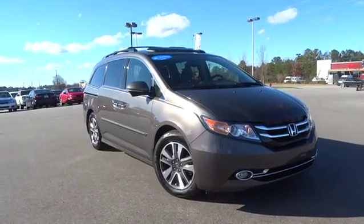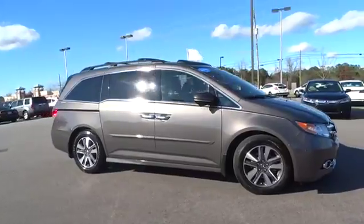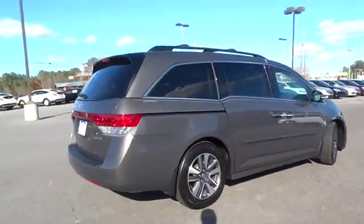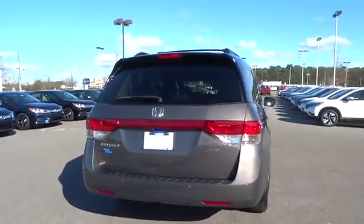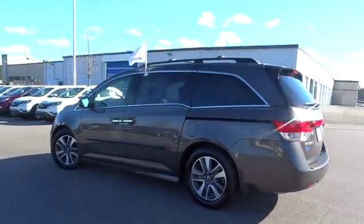The 2014 Odyssey. The Honda Odyssey is a showcase of distinguished style, captivating technology, and advanced safety features. A must for all families. This vehicle has less than 35,000 miles. Here are some of this vehicle's great options.